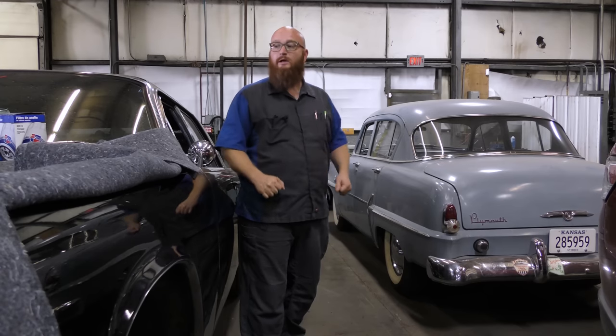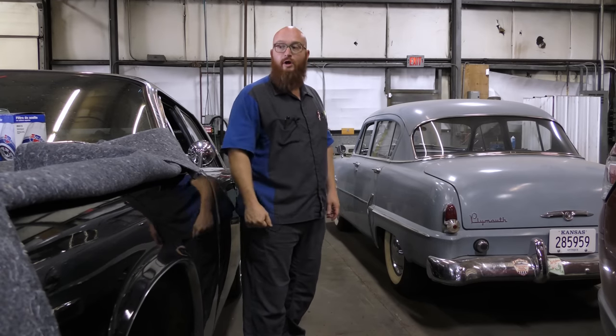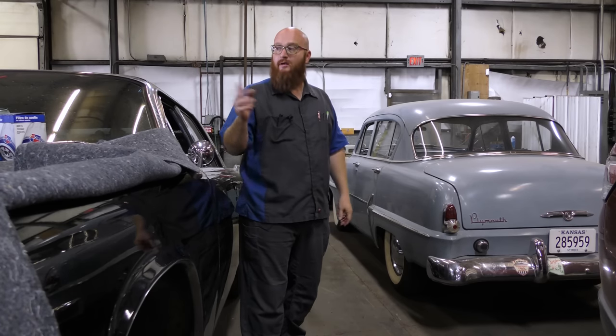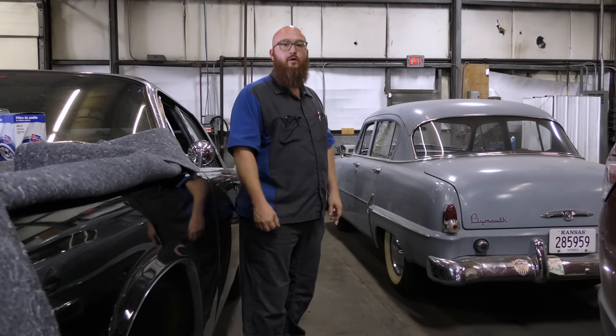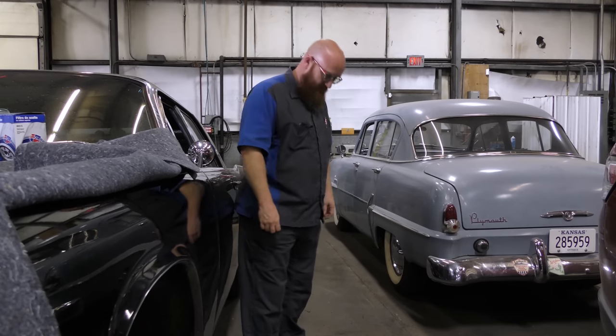So here's the 61 Lincoln. We're actually standing by the black one, and Junior Mint was currently working on it. He's actually making good headway. We ordered the parts, they finally have showed up, and he's starting to really get into it. But this is my 1954 Plymouth Savoy. You guys have seen a video on it. And that is your last old car to own.